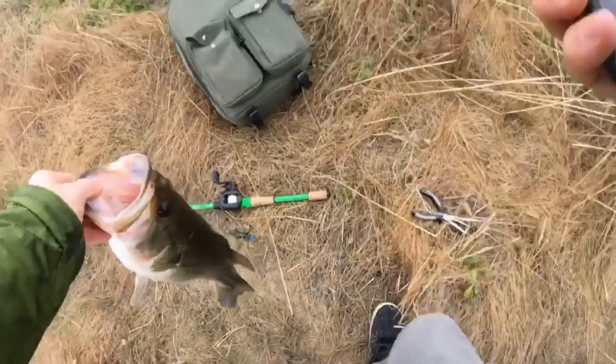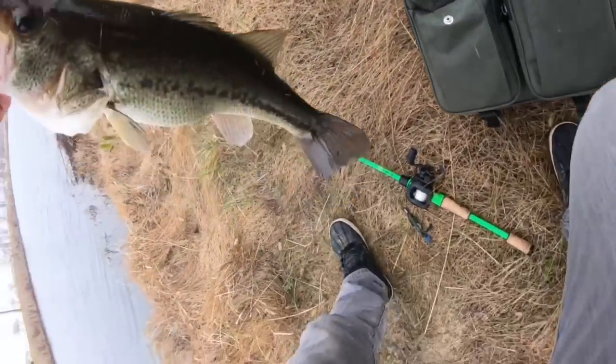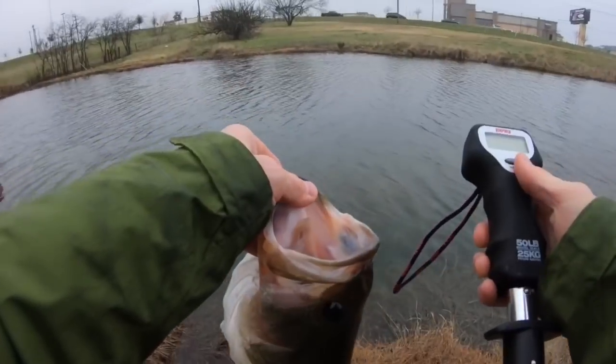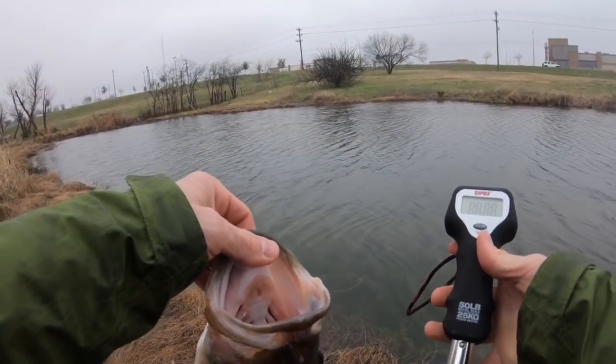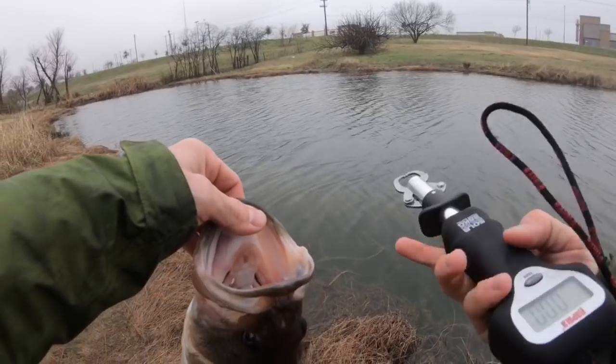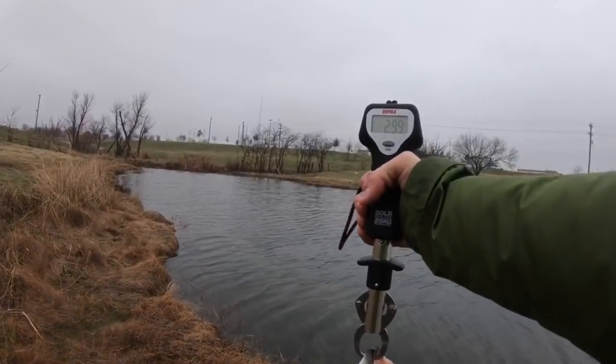Wow. I'd say 3.5, but I could be wrong. Haven't caught a 3.5 in a while. I wasn't sure if she was on too, so I was just letting it sit there for a minute. I'm pretty sure she had it for a little while, but I didn't feel any more pulls. It was just kind of a gulp and then go back to bed, I think.